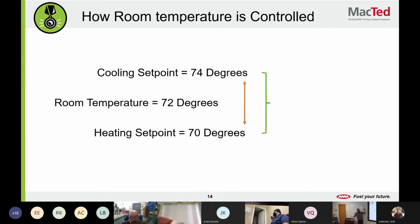So why do you think there's a gap? Like, why would there not be a gap? Why wouldn't we just say, I want 72 degrees. If it gets below that, turn on the heat. If it gets above that, turn on the cooling. Any ideas? Is it wasting more energy trying to keep it exactly at 72? Yes, right?